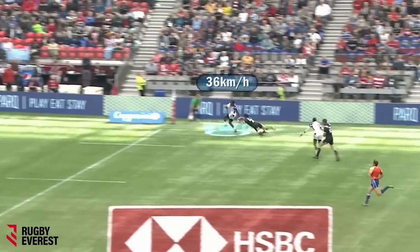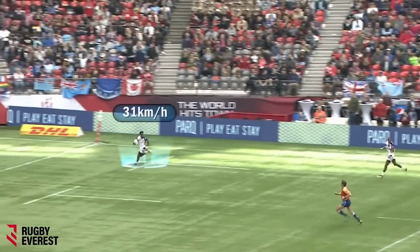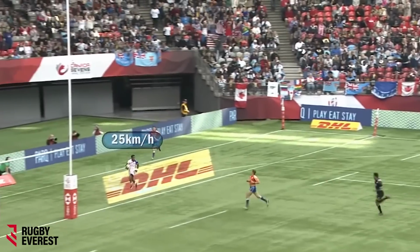The Eagles are flying in Vancouver. Carlton Isles scores the first.